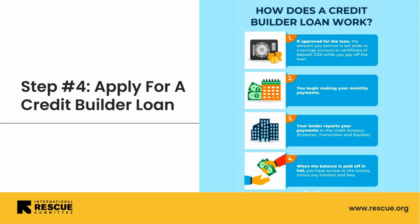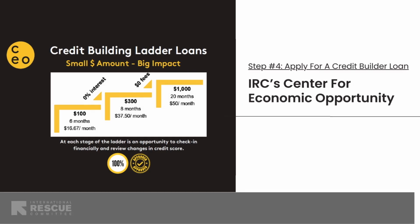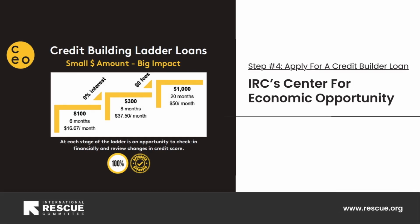Step number 4, apply for a credit builder loan. Some credit unions and financial institutions offer credit building loans. These loans are designed to help individuals establish credit. Typically, you borrow a small amount and pay it back very quickly. Your payments are reported to the credit bureaus, which helps you build credit. The IRC CEO Credit Building Loan. The IRC's Center for Economic Opportunity offers credit building loans at zero interest, so it's worth exploring the CEO first.